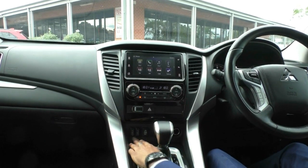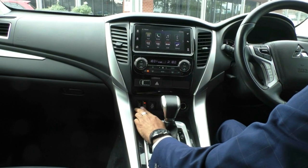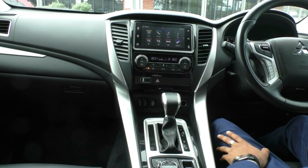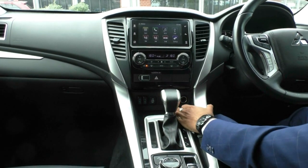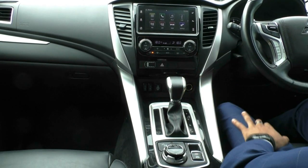Now just below that, the front seats are heated, so it's got high and low settings there. You've got your rear diff lock if you just need to lock that diff in and get a little bit extra traction, parking sensors, and your rear aircon settings as well.